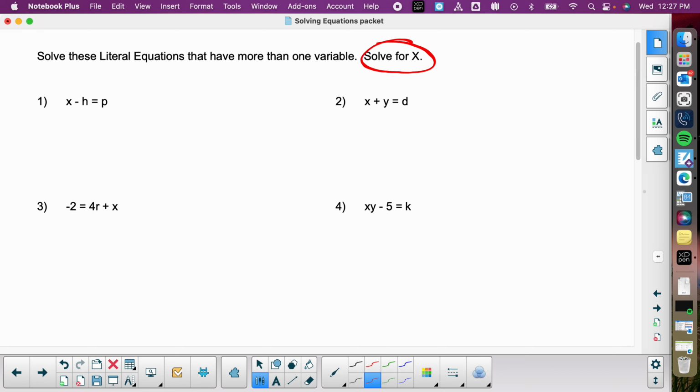This whole first part, FYI, literal, is not true because there's no words. I know there are letters, so I guess it's your definition of literal. At the end it says solve for x. At the end of the problem, when you solve for x, what should it look like? I'll say you were x. Singular x. Oh, what does that mean?